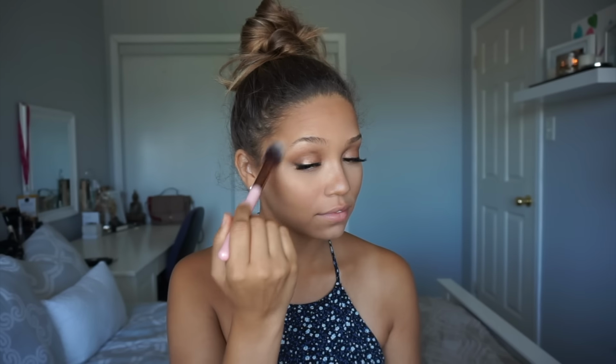Now for my favorite part, the highlighter. I'm using a Luxie highlighter brush to buff in that highlight. And I just love this Becca highlighter in Champagne Pop. It is my favorite. If I could just cover my life in this, I would. I really, really would. So I just went in and highlighted everything: my cheekbones, my nose, and I did them in a V shape up the side of my temple, and on the tip of my lip, or my cupid's bow.